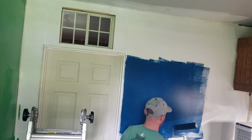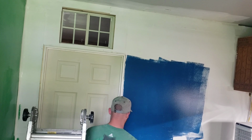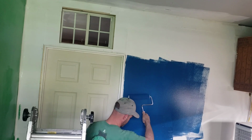Right, I think, guys, this is gonna be decent. Luckily, this one, like I said, is a lot smaller just because of the door, so this one won't need nearly as much.